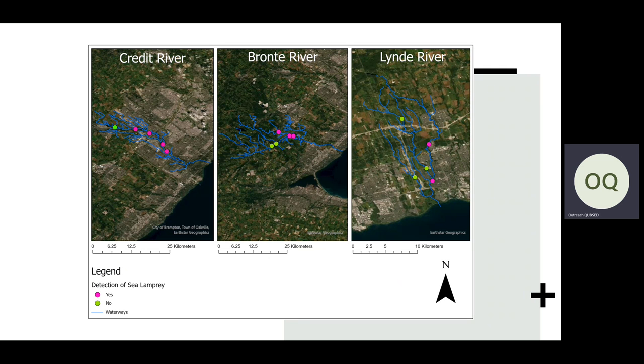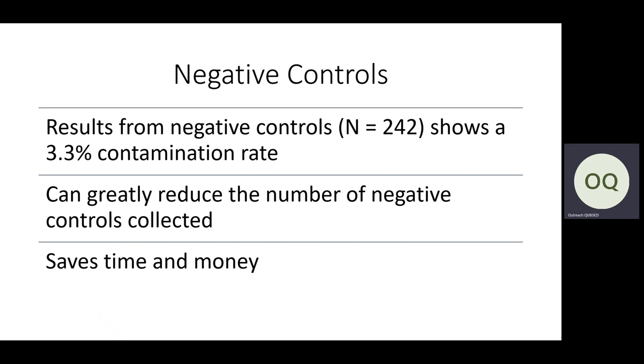So just to give you a quick overview of some of our findings, we get really good detections here. In some of the Southern Ontario sites that Cam has been sampling, all of the purple dots are where the larval assessment crews found sea lamprey and we found sea lamprey eDNA. And then the green spots are sites where we didn't. So in other words, both methods gave really good congruence. And you know, we could start to map out where these damn things are going.